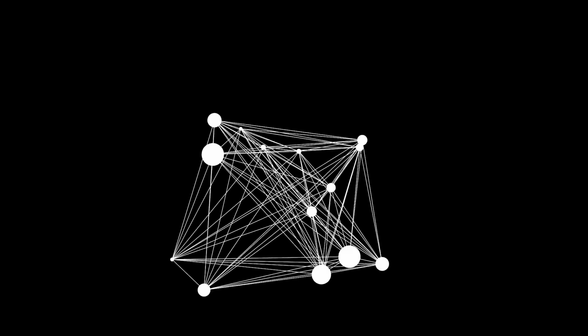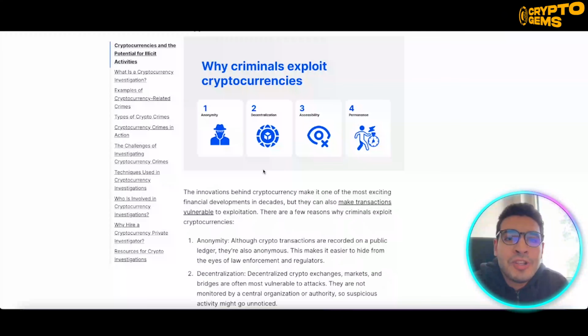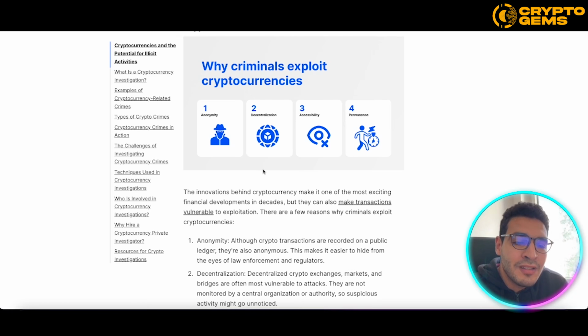And the decentralization, meaning that it's not regulated by an entity. It's a blockchain, meaning that every participant is an important piece of this whole system. So you will need to check it, and you will need to see what's going on here in terms of accessibility and permanence as well.